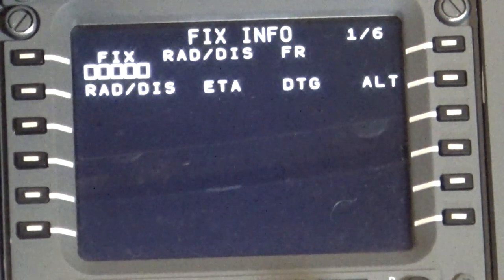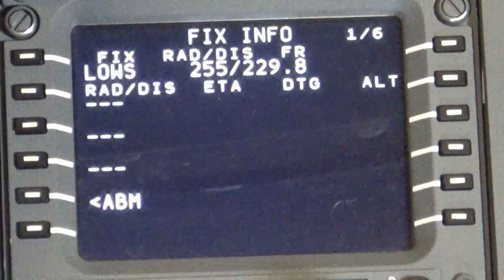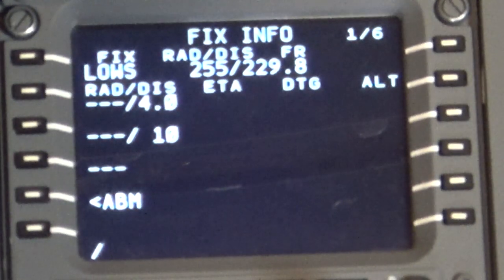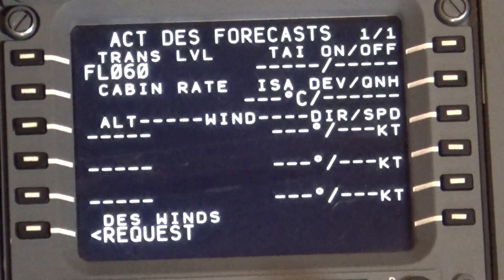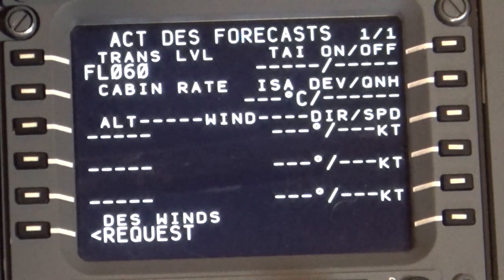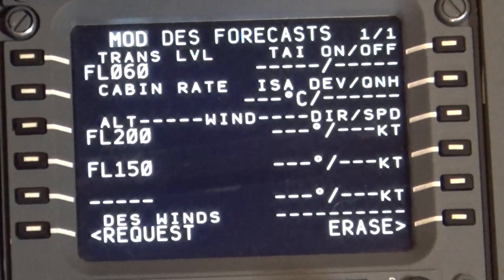Go to our fix, and we'll put in LOWS, and we're going to need a 4 mile circle, a 10 mile circle, and a 30 mile circle. Now I'm going to go to the descent and to the forecast. Now, transition level is set by ATC in Austria, but the transition altitude is 10,000 feet, which we'll put in just a moment. But right now we need to do the three altitudes of 20,000 feet, 15,000 feet, and 10,000 feet.